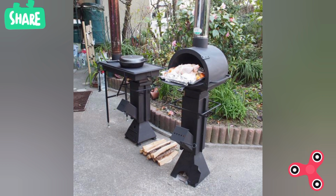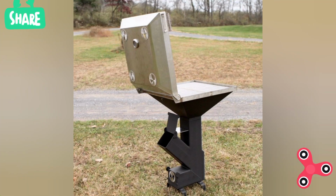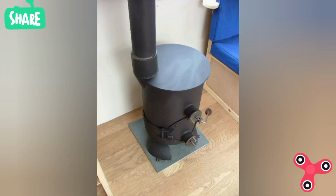So, my dear guys, the materials needed: two 20-liter oil cans, easily found outside your local kebab shop, a cooking pot, lots of wood, and ash.